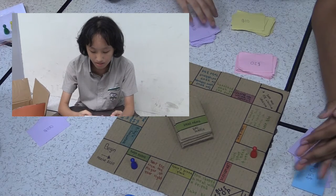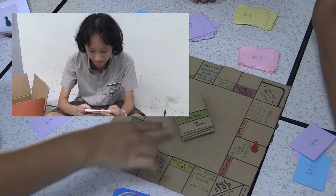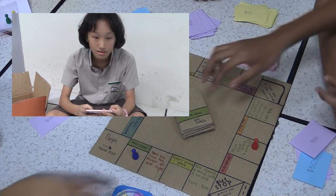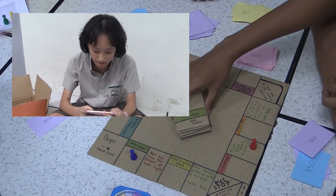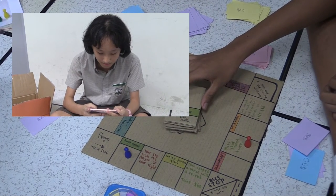If another player lands on a player's property, then the player that lands on the other player's property has to pay the owner a certain amount of money depending on the property. This showcases people going to a facility to buy food items in real life.